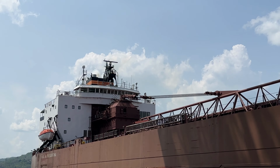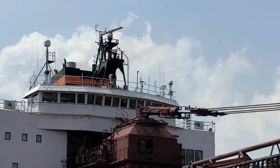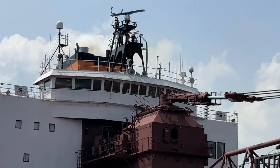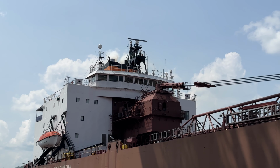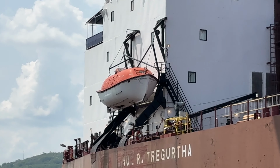Take a look at that flying bridge. Never gets old. I love taking a look at that on the PRT. You know, I go back on other videos and I try to determine some of the equipment that's on there. Give you a shot of that boat right here.